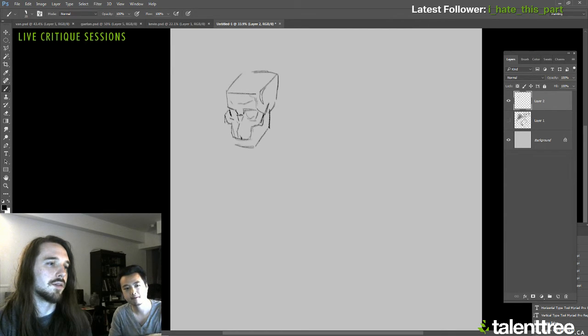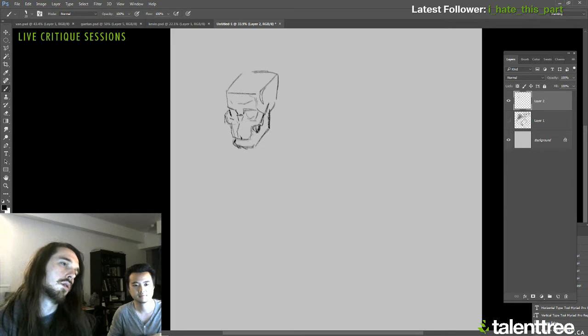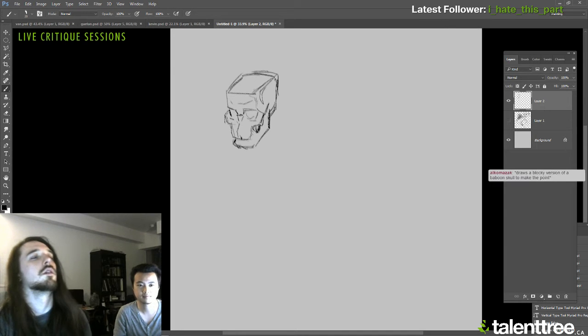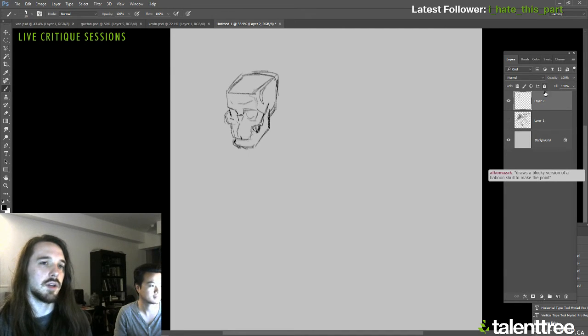Once you figure out where everything needs to go, using more straight lines to help with the perspective indication. A little bit off on the top planes there, that would actually move a little. But basically, when I have this set up, I can just start putting features in.